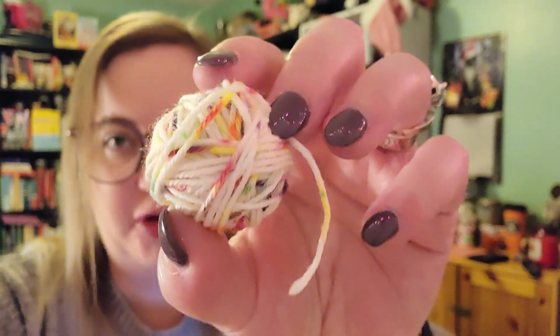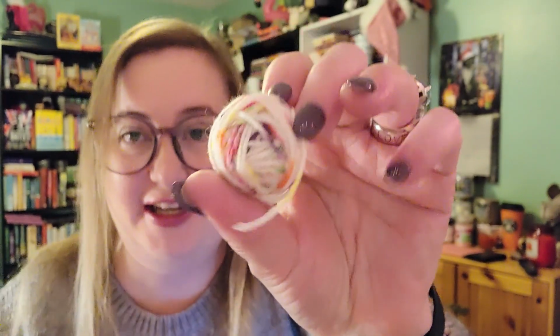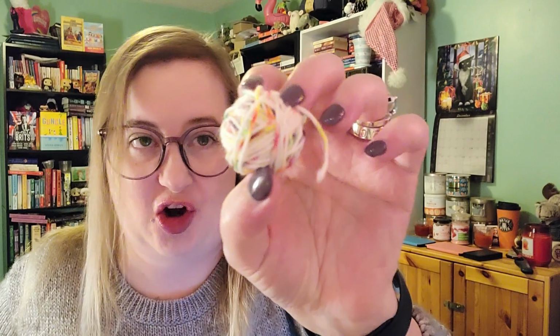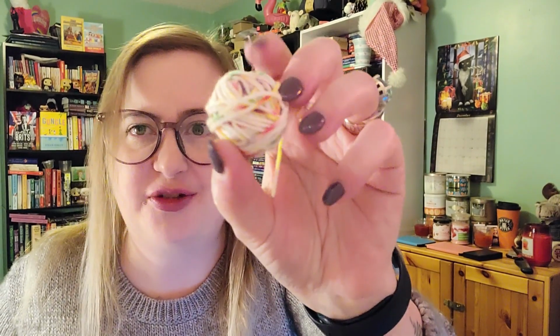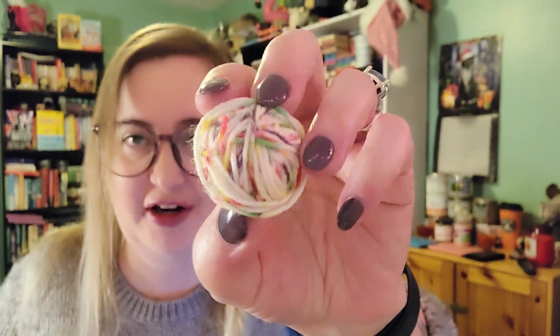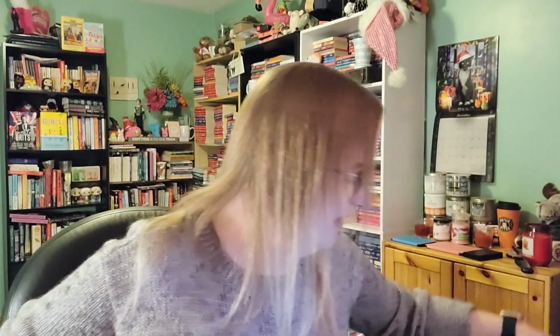This is called Christmas Lights. I can't remember who the dyer was, but when you knit it, you get all these little pops of color. So I have a pair of socks in this yarn that I love. I was actually wearing them last weekend, I think. So yeah, Christmas Lights. Can't remember the designer or the dyer of the yarn, but there's the yarn for today. And I love that it was Christmassy, which is kind of nice.